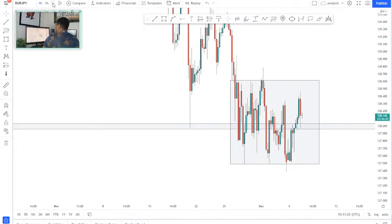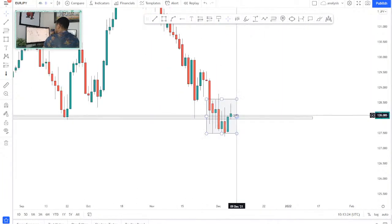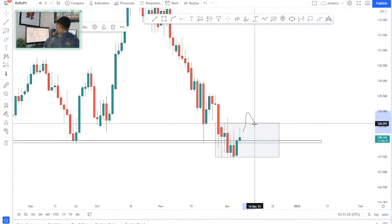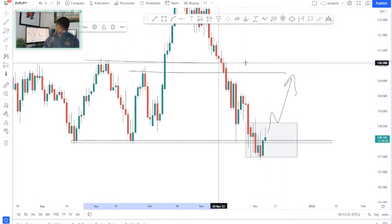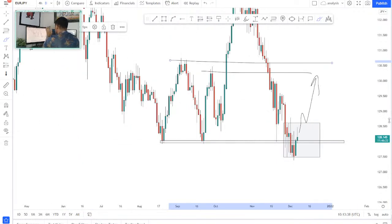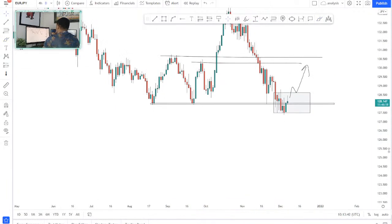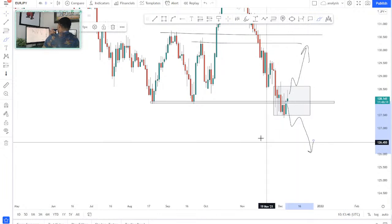Because if price is trying to hold on to this support here on the daily time frame, we will see a break to the upside, and we can just look to ride that on the break and retest of the range and a continuation, maybe into some of these levels up there. It is a very strong support. We could see a bounce all the way up to 130,500. But if we are breaking through and seeing the downtrend continue, we're breaking out of the range to the downside and just looking at the continuation, really.